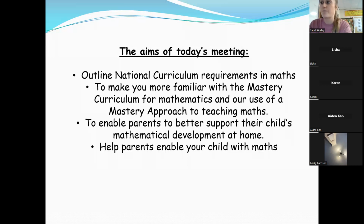We also follow the White Rose Maths scheme. I'm sure lots of you have seen some of the stuff we did during lockdown, but we use that to support the children. So it has lots of resources, and lots of the worksheets are broken up into some of the stages I'll talk to you about through this meeting. But I hope that you can take some ideas away on what your child needs and how best you can support them.